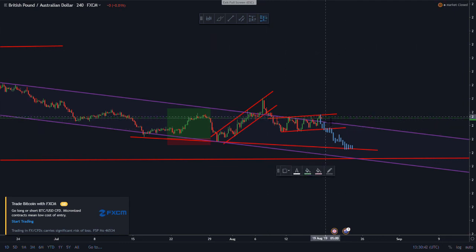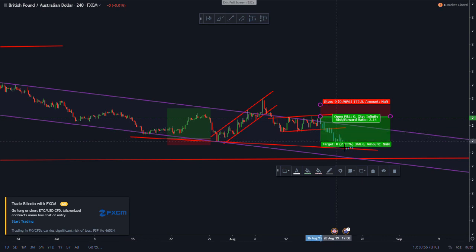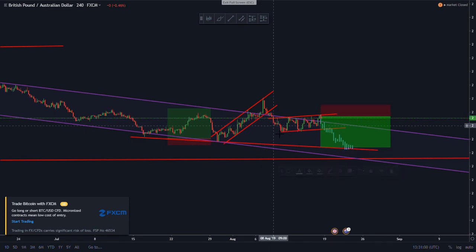I have already sold this, so from this area you can either sell it from here, or if you're afraid to enter now, you can wait for this impulse, then take your position to here, so you can get about 2.5% off this trade.